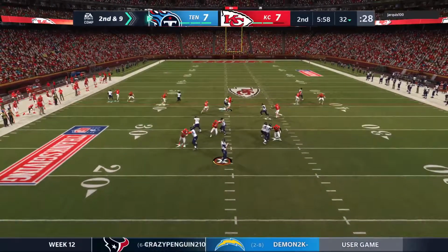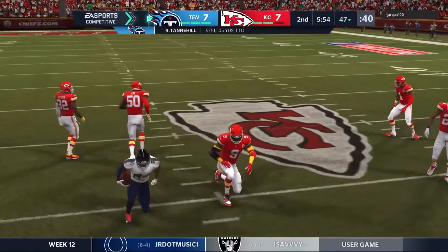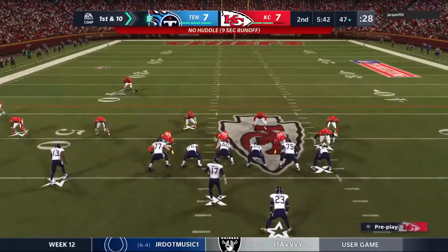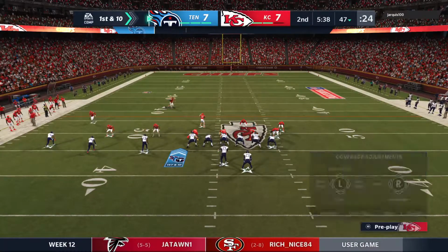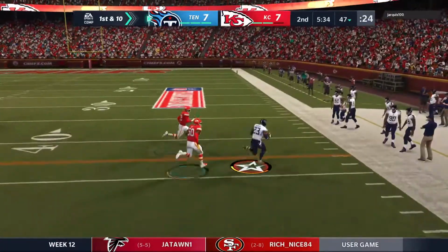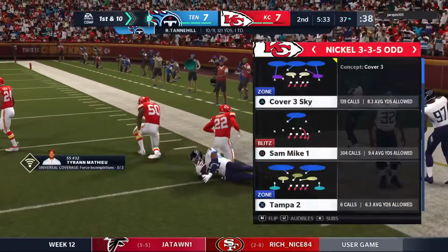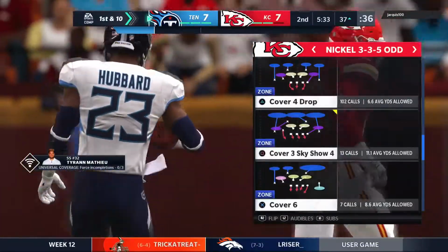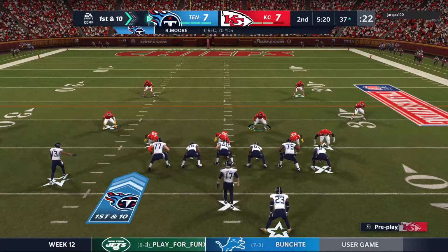A shotgun snap for Tannehill. He's got his man on the crossing route. And able to get this one across the 45 before he's brought down. 15 yards on the play, first down. Now this one to his running back out of the backfield. And he's going to be out of bounds, but not before he takes it inside the 40. A good gain again. That's now 31 yards combined on those last 2 plays.